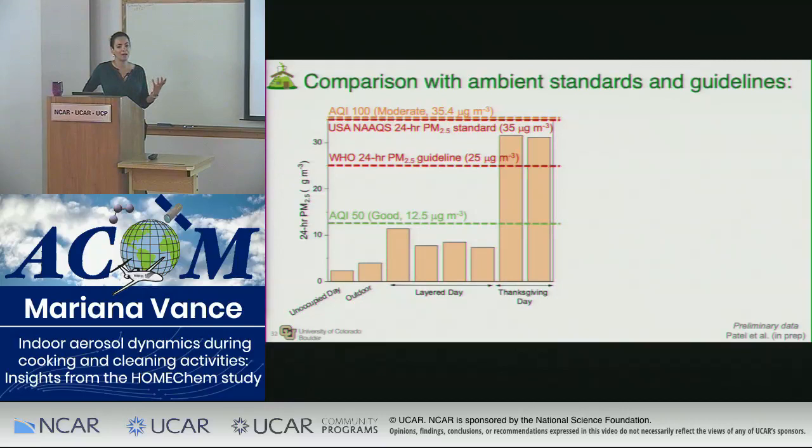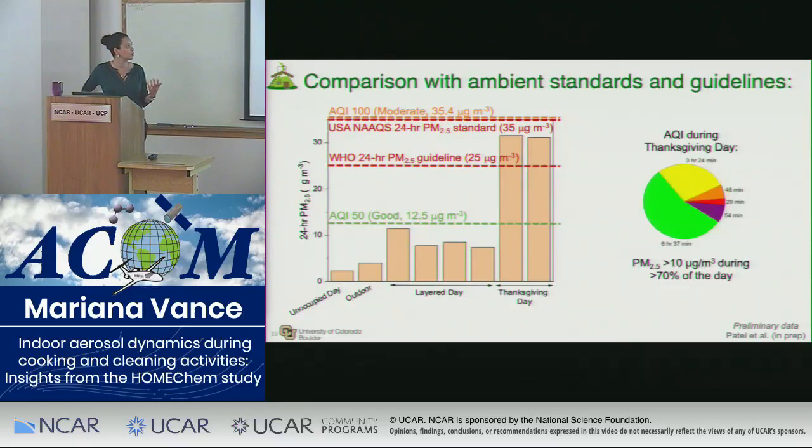But perhaps we should be looking at things a little bit differently when we're talking about indoor air pollution, exposure to indoor pollutants, being so close to the source and having such acute peaks of emissions. It might be more interesting to look at the entire day or on a shorter time scale than a 24-hour average. So during Thanksgiving Day, the air quality index would have ranged from good to, for a little bit of the time, having about an hour of hazardous air quality, according to the air quality index. Again, that's on a 24-hour average, so we're making a stretch here. But it's something that really needs to be investigated and thought about in terms of comparing these ambient standards with indoor realities.